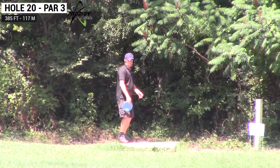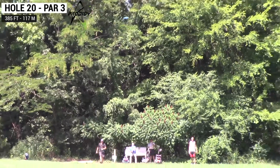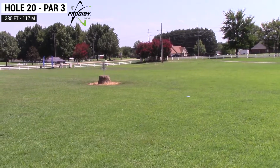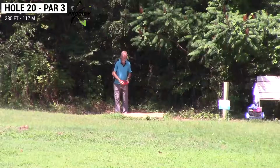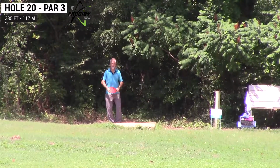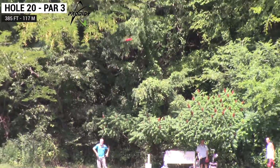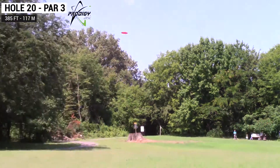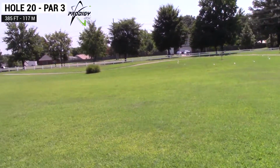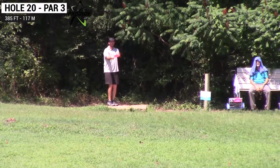And on hole 20, this is another fairly long hole. That tee pad's nestled in right up against the fence line there, so the best option for the camera guys is to get out there in the catch position. Chris with a good flex shot here. Looking for a little bit more fade than what he got. He got a good distance there.